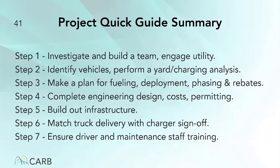You're matching the truck delivery and the charger sign off. Okay, you buy trucks today and the manufacturer says we'll get them to you in a year or 7 months, but the infrastructure is going to take you 18 months to put in. What are those trucks going to do for all that time, right? You've got to think about the timing of those things and ensure driver and maintenance staff training. All right, next slide, Tommy.